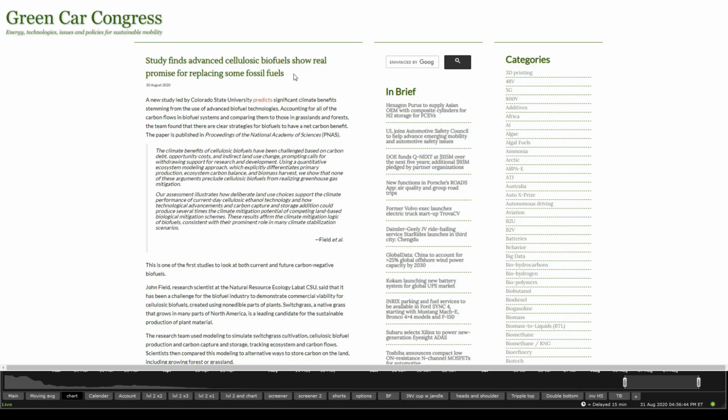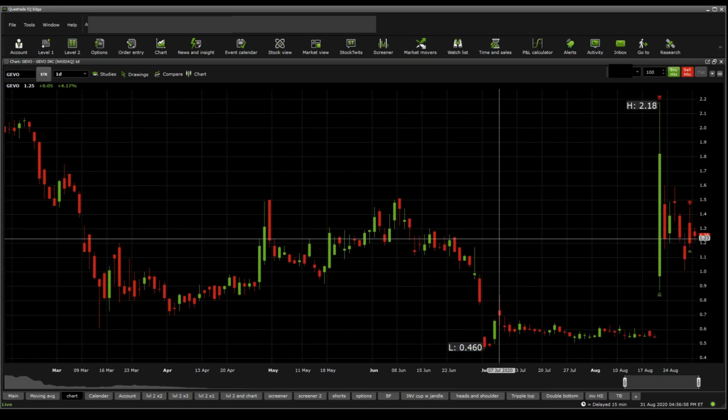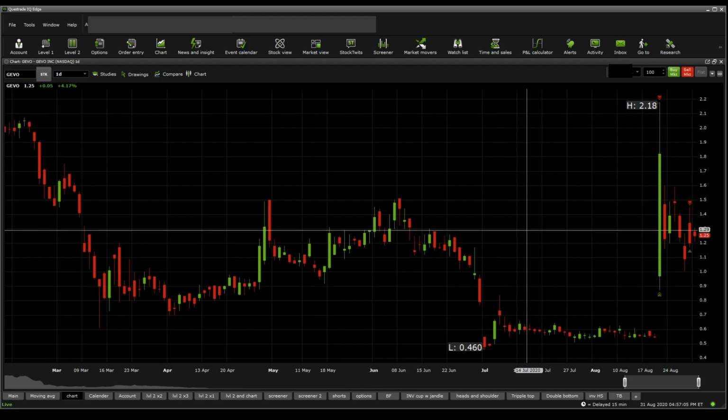Study finds advanced cellulosic biofuels show real promise for replacing some fossil fuels. HMM to test biofuels on its ships. So this is just news from the 25th and onwards. Some of the things that a lot of people are not talking about is the potential for the future for this company. So Ed, how are you going to play this stock? I did have positions here and there, and I did play it and did scalp it and all that stuff, but there is strong interest for this stock.